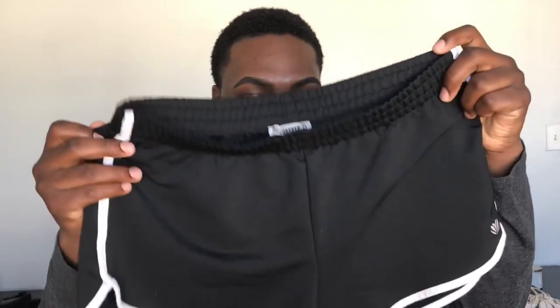Next article of clothing that I have. You know, I had to do this one. I've been looking for a pair of shorts like this for forever, for reasons that I'm not gonna go into detail for on camera, but I got them. I call them the hoe shorts. I got them from Forever 21.